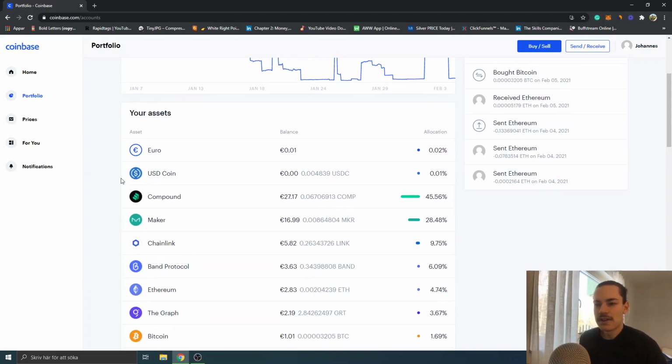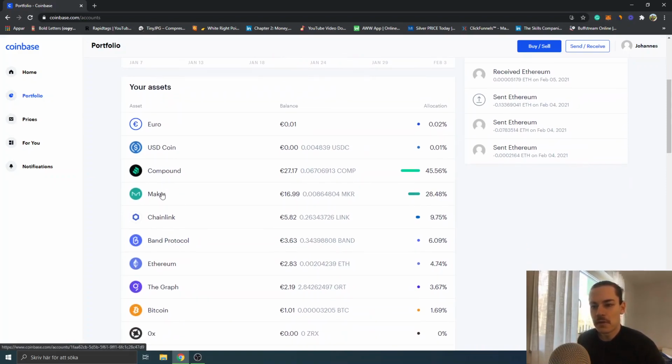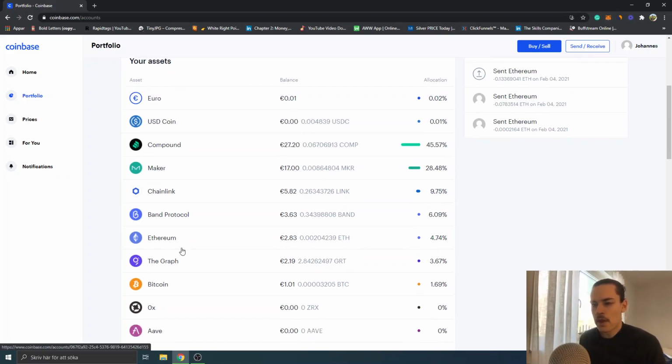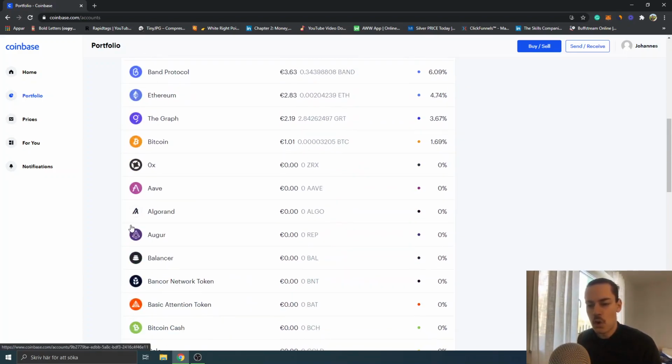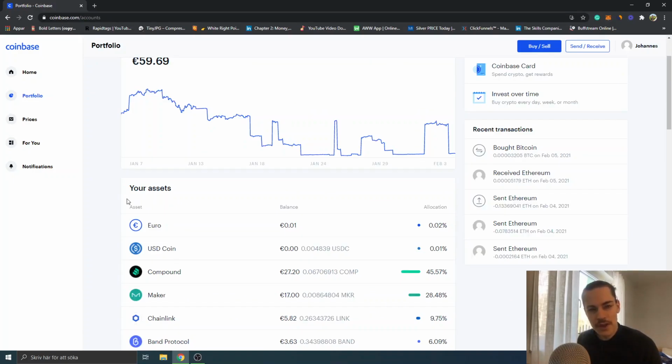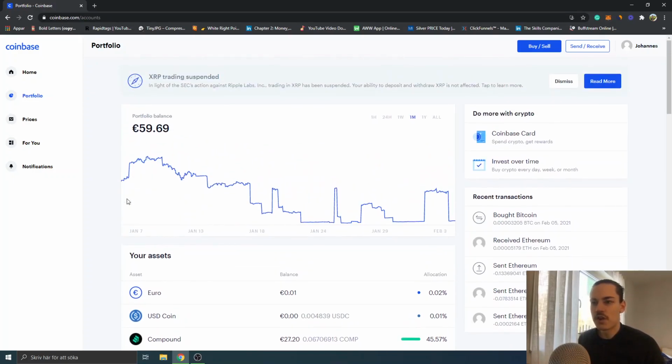And you can see right here, I have some Compound, I have some Maker, Chainlink, Band Protocol, and some of them are from Coinbase Earn, which I showed you earlier, and some of them I've bought. So you can see the different cryptocurrencies you own. If you want to trade cryptocurrencies, I will show you how that works as well.